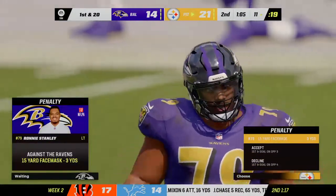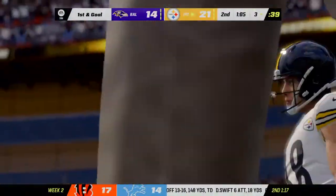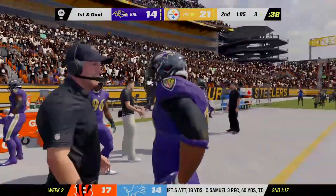Yeah, we saw that from up here, CD. A tug on the face mask, and the flag comes out. And we saw that last week they had some defensive miscues like that.